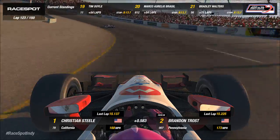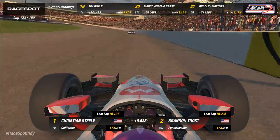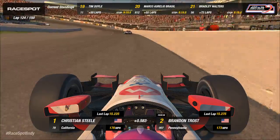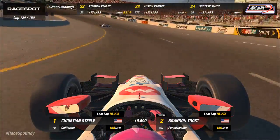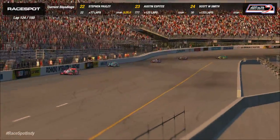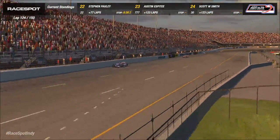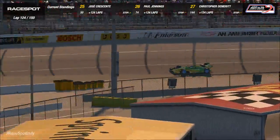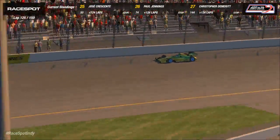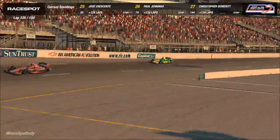Trost last time by 225, Steele 137 last time by at the line. Again, advantage Christian Steele. The dirty air, I don't think Brandon Trost is good when he's in that half second dirty air. We've got a bit of an issue there for Nathan Bookbinder technical wise, but he's okay. He carries on for the moment. Your top 5 drivers haven't pitted, everyone else behind them have.